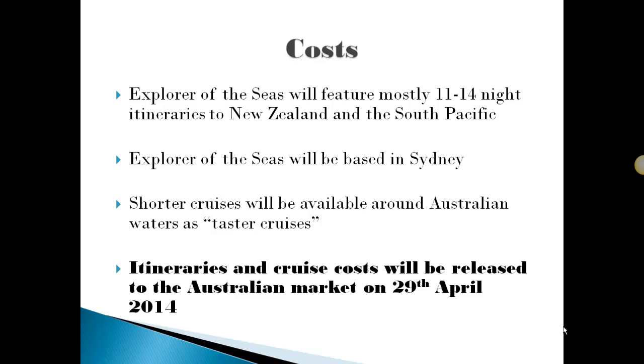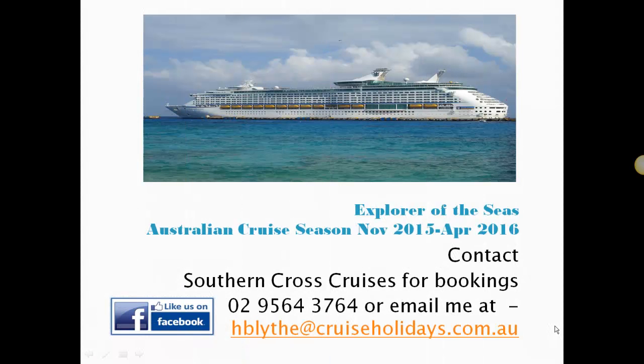It certainly gives you good value for money, remembering that all your meals and your entertainment is included in the cost of that ticket, and you're on a remarkable cruise ship with so much entertainment that's provided free of charge with your ticket. It's certainly a great family value holiday.